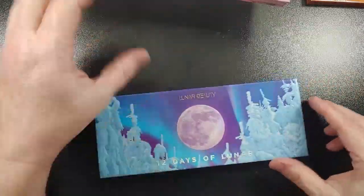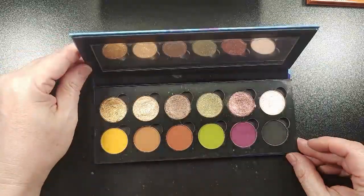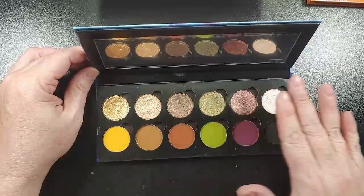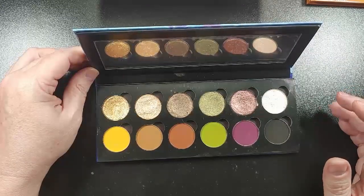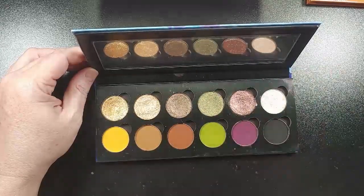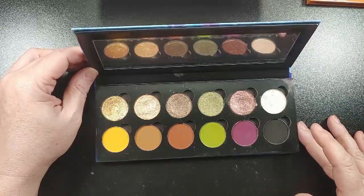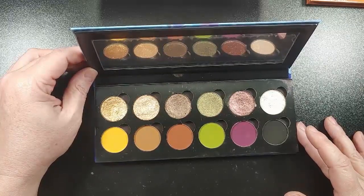Next up is the 12 Days of Lunar. This was the Advent calendar for 2022. And I'm not going to lie, when I first opened this, you opened each door for 12 days, and that was a different shade. I had a lot of thoughts about this palette because I did it on film. I opened them all at the same time. And I did not like it. I was very disappointed in the color story.